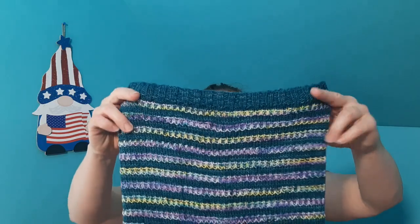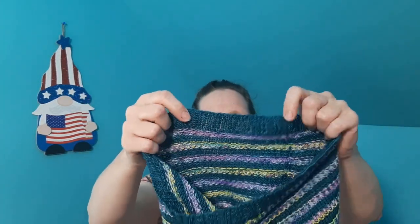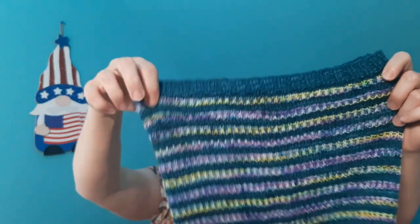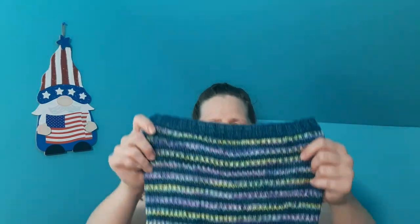So I ended up casting on 152 stitches, did the 2x2 rib all the way around, and then I followed the pattern for the design. But it was an 8-row repeat, and then after 8 rows you would increase by another 30 stitches. And then do 8 more rows, then you would again increase by another 30 stitches. So you would end up having like 194 stitches or something on there.